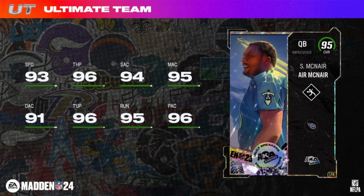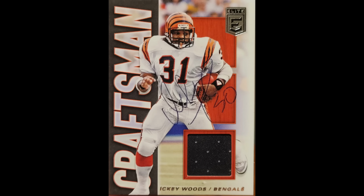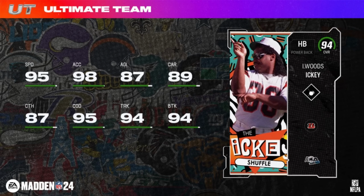And just a side note here, Icky Woods. Guys, I do a lot of TTMs. I sent one to Icky Woods. I never showed this card because he signed it in black ballpoint pen. It didn't look real good. But when I look at this card, it says the Icky Shuffle. Now, I understand Icky Woods' real name was not Icky. If I look at this card and compare it to the Air McNair card, you would think his name was Icky Shuffle. It's just so poorly done.